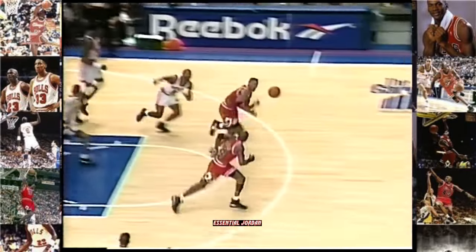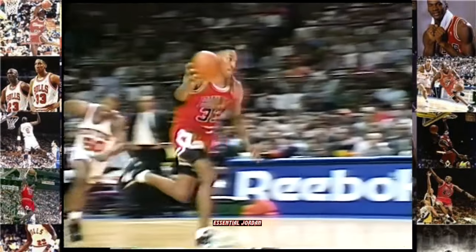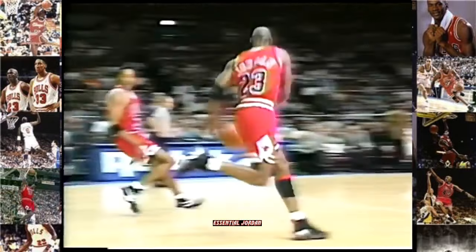Right again. Oh, there they go. Who do you want? Oh, how about this? Yes. Two-point lead at 39-34.